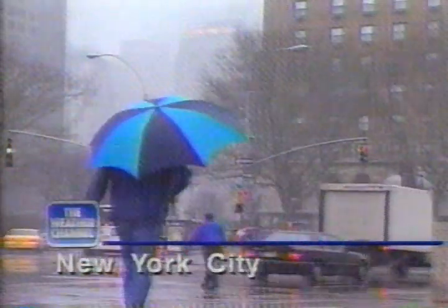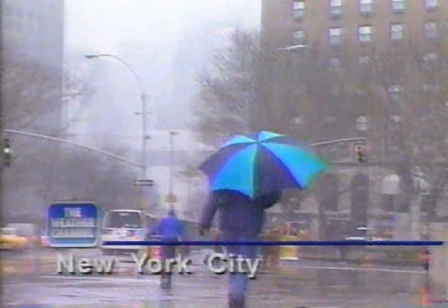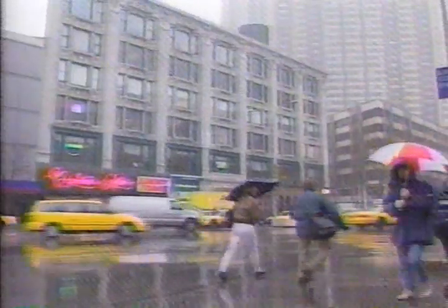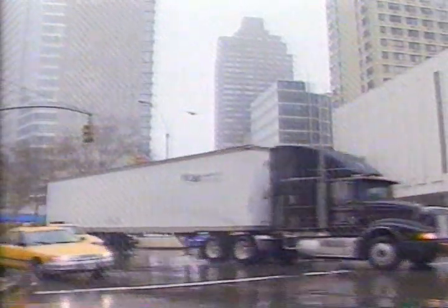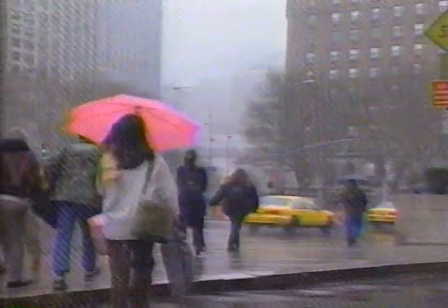Earlier today, this is what it looked like in New York City. Big wet flakes falling out of the sky. People open their umbrellas to avoid getting wet and hit by some of those big wet flakes. The snow did pick up significantly in the late afternoon and early evening during the rush hour. Some accumulation early evening reported on the grassy surfaces.